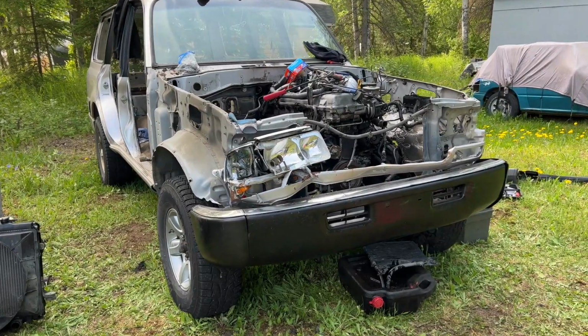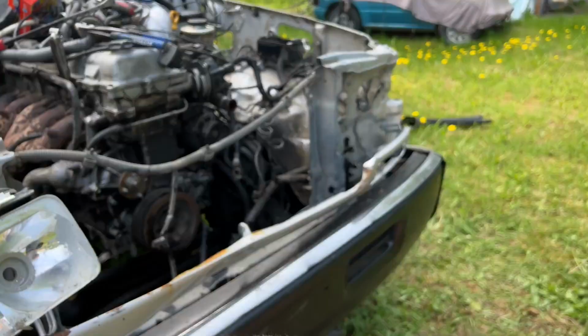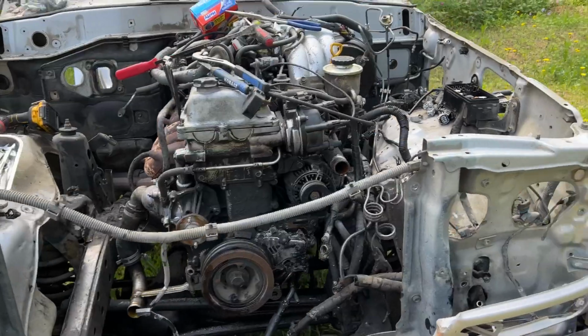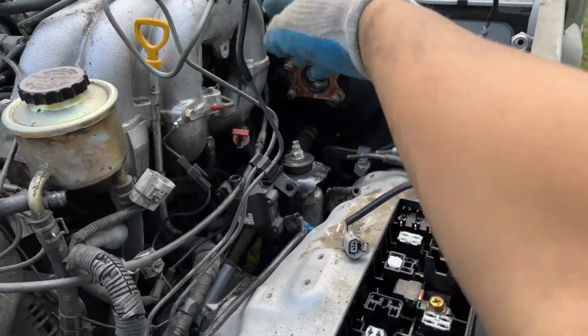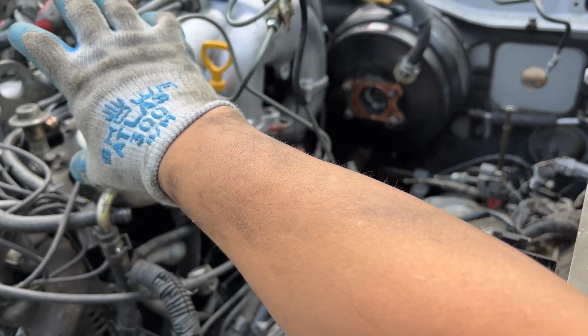GoPro on the time-lapse died out, so it's charging right now. But so far, here's what I got done. Fenders, front support, radiator, fan, airbox. You guys saw some of that. Brake booster can't come out until the plenum is off. So I don't want to remove the plenum because I want that as a whole piece for the engine.